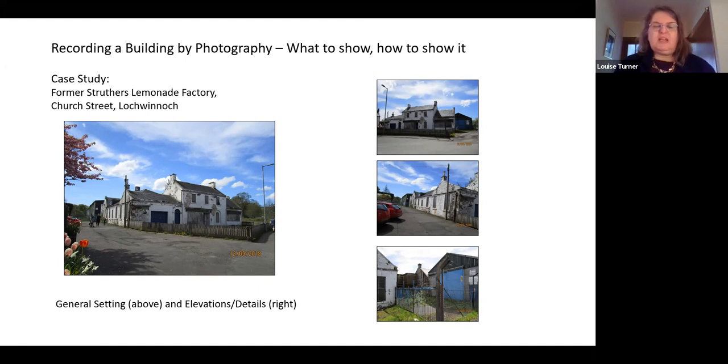So this is the reason why for my introductory photo, I've chosen the former Struthers Lemonade Factory in Church Street, Lochwinnoch. I photographed this site a few years ago, not as an archaeologist, but as an interested amateur, or an interested local rather, who just happened to be an archaeologist. I've approached the task of recording it in a professional manner, even though my ability to compile a detailed record was completely hamstrung because I couldn't gain access to the building or the grounds. And so what I was able to record was limited.